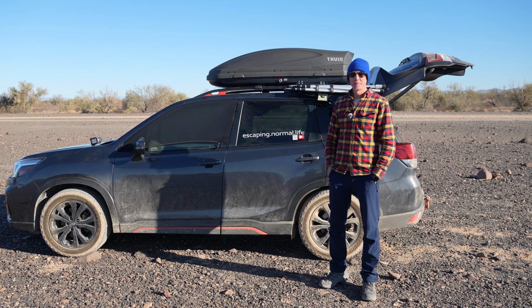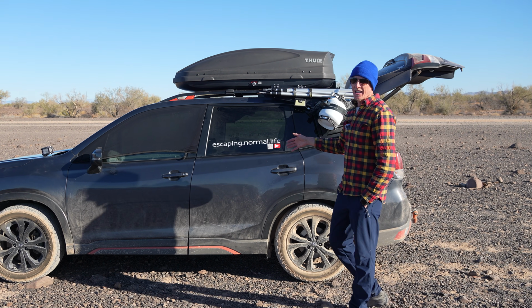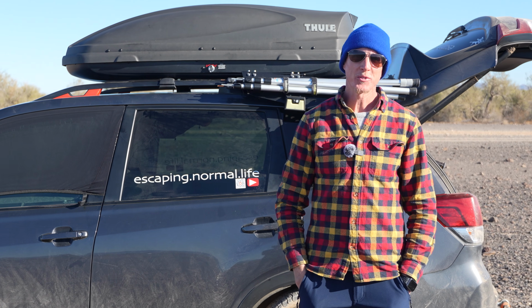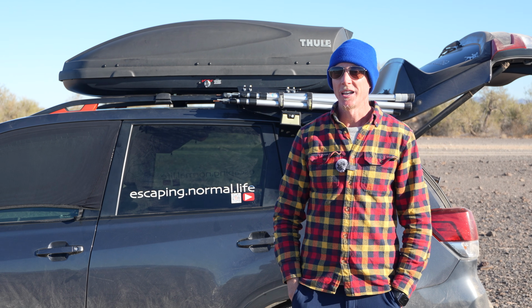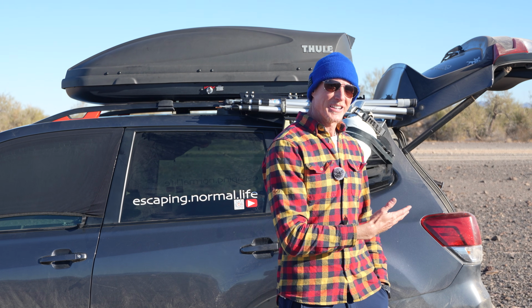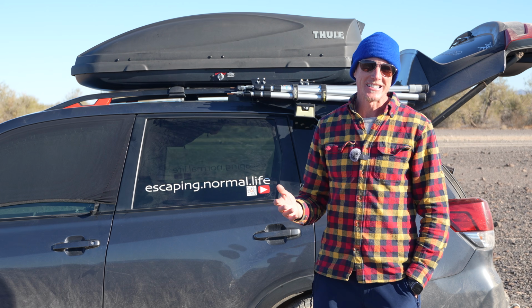Hey everyone, my name is Eric and I live full-time in this 2020 Subaru Forester. If you remember, I actually met with Tristan before about 2.5, maybe 3 years ago, and I was living full-time in a teardrop trailer. And so you may be wondering, why did I get rid of the teardrop trailer and move into an even smaller setup? Well, kind of simple actually.